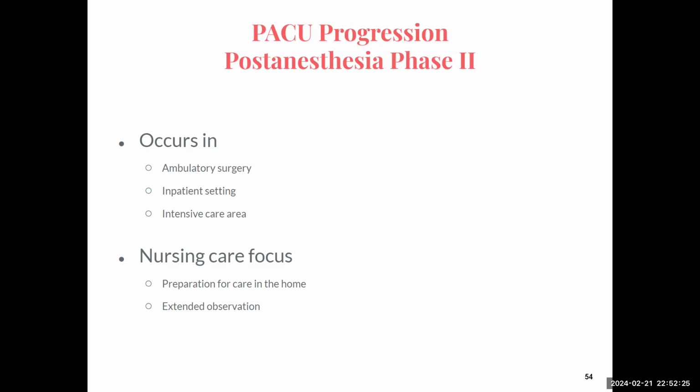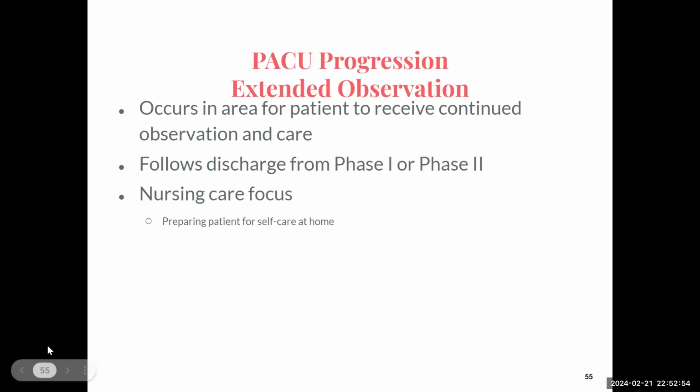A lot of the moms that we're seeing are like med-surg patients. They have preeclampsia, they have hypertension, they have diabetes, they had a lot of blood loss. So there are different medications or different things that we need to be aware of and help them with. And then they just had surgery, but they also have this baby that they have to take care of. And so we try to work with them on that transition and what support systems they have available to them. So extended observation, nursing care focus, right? We're preparing the patient for self-care at home.